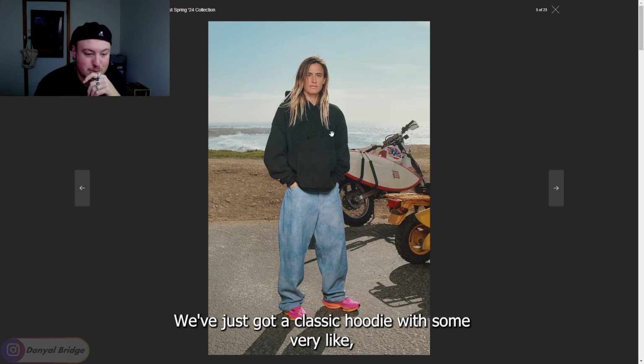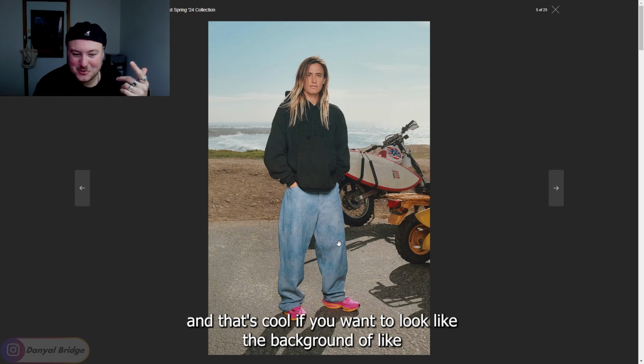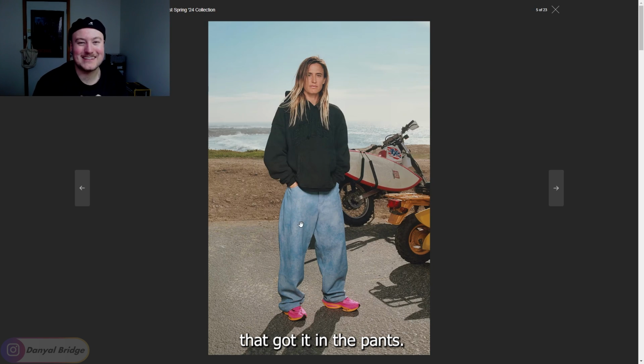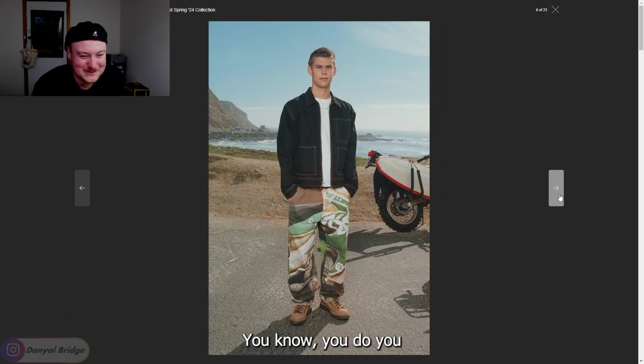We've just got a classic hoodie with some very washed out, family portrait looking background pants. That's cool. If you want to look like the background of all those family portraits that people get at the mall, they've got it in the pants. But you know, that's cool. You know, you do you.